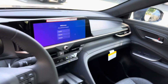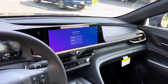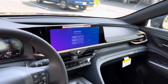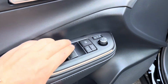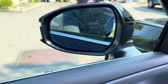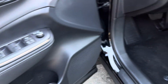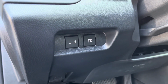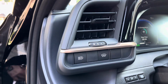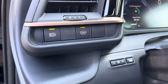The cool thing with the XLE, I'm going to tell you guys what you're getting, is you actually get the same size display, 12.3 inch, as you do on both the Limited and the Platinum trims. So that's pretty cool. You're still getting the auto folding mirrors, which is pretty awesome. All the windows are, of course, power, all that stuff. That's standard. You've got the gas cap and the trunk release right here. You have the automatic high beams and windshield de-icer right here.